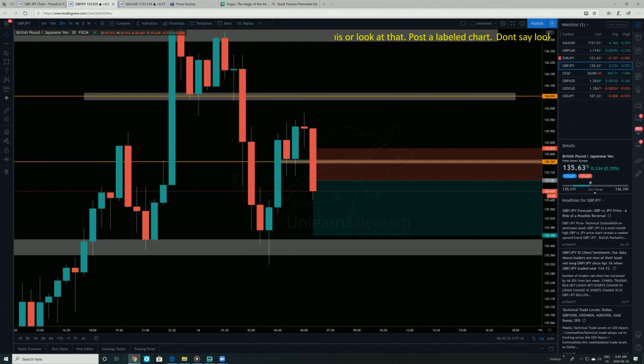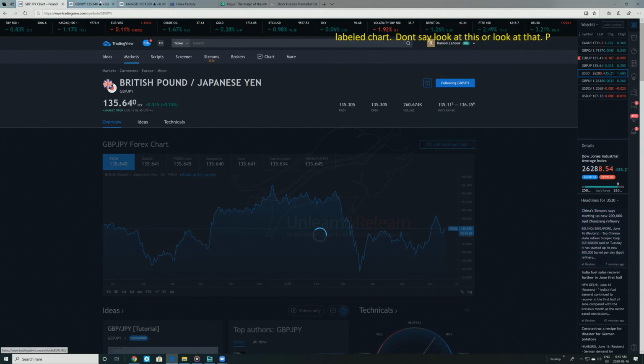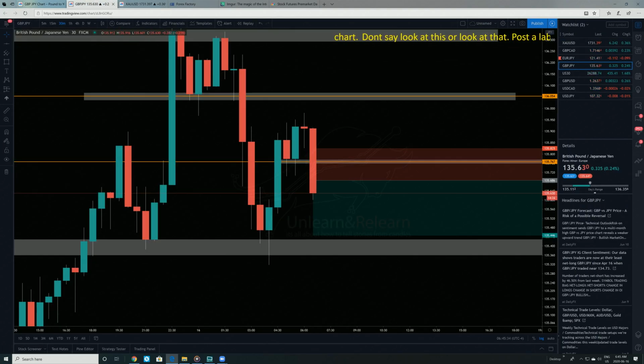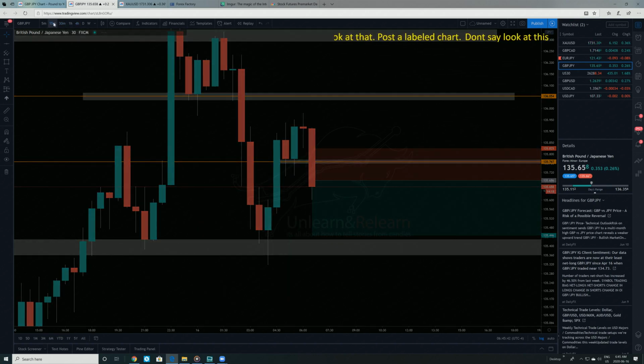Which pairs make retests more? I think you need to look at the individual pairs themselves and try to see which makes retests more. Just look on the 4 hour. Yeah, 4 hour is also bearish, so I think it should continue moving bearish.